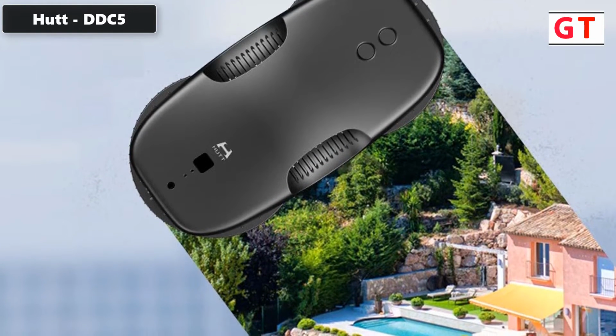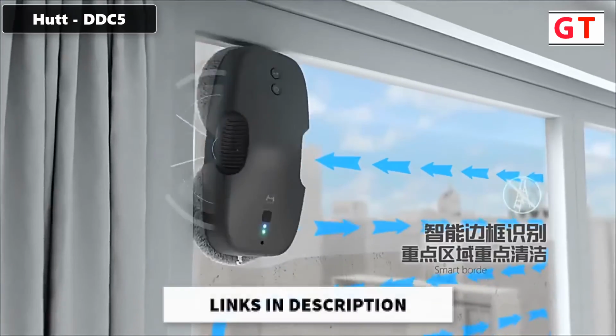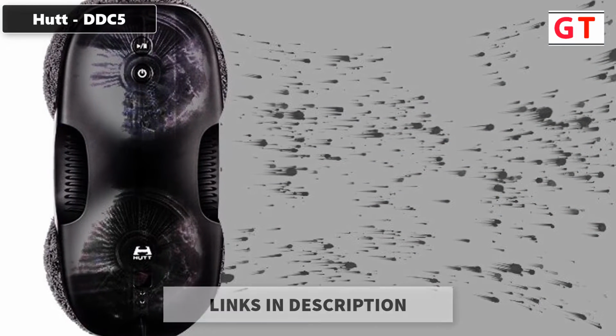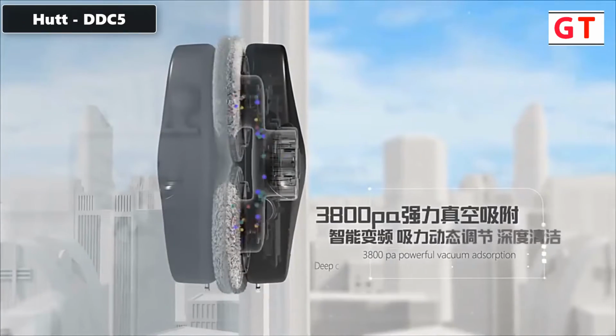Intuitive cleaning technology: our smart, artificial intelligence-powered design will get your windows clean quickly and efficiently. It uses its advanced algorithm to scrub every part of your window, including those hard-to-reach areas that you would not be able to get to on your own. Safe and secure with the Hutt Window Cleaner, you do not have to climb ladders or put yourself at risk, you can clean your windows right from your sofa.